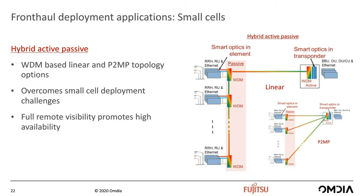Thank you, Richard. For small cell deployments, given the power and footprint challenges at the cell site, that cell site being a street lamp, a utility pole, the side of a building, the hybrid active passive solution is optimum in terms of providing a cost-effective solution that's right-sized for the cell site, while supporting a level of remote visibility for performance monitoring and proactive maintenance.